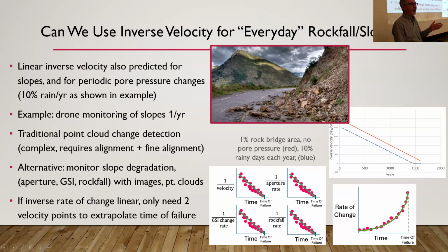The stuff I talked about last night with point clouds, you can do sequential point clouds at different times, but it's kind of a pain because you have to get the 2 point clouds all matched up. What I'm thinking of is more non-traditional ways, because when something is moving, other things are happening besides just the movement. You're seeing changes in aperture between the blocks. You're seeing maybe rockfall that's occurring because you have that movement. And you might even see GSI changes. So you really could plot any of these. You could plot one over the velocity, or one over the aperture rate, or one over the GSI change rate, or one over the rockfall rate. And you might be able to make these kinds of predictions. And again, you don't need a lot of data.